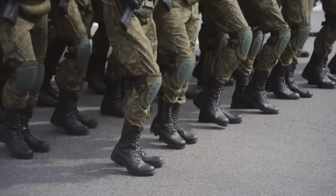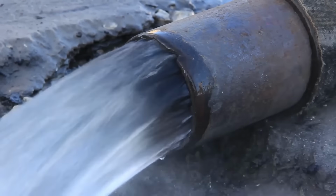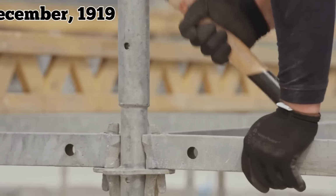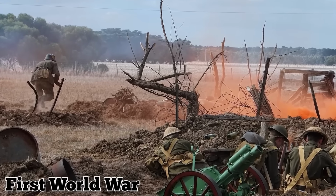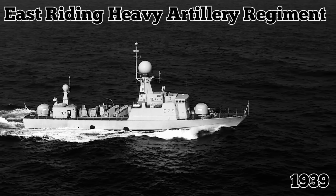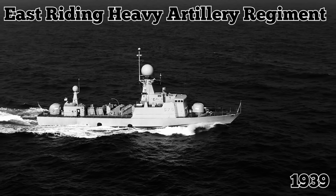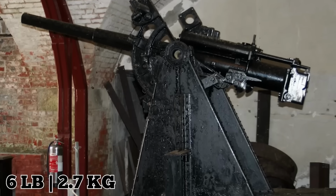It could house 200 troops and had fresh water pumped into storage tanks from a natural stream beneath the sea floor. Because of the fort's intricacy, it wasn't actually finished until December 1919, over a year after the First World War ended. Bull Sand Fort was abandoned throughout the interwar period, but was manned by the East Riding Heavy Artillery Regiment in 1939. The threat of rapid motor attack boats had escalated by this time, so the fort's weaponry was upgraded to add 2 6-pounder quick-firing guns.